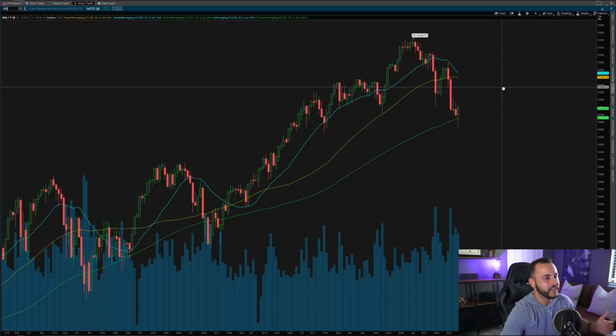In my opinion, sometimes during these emotional times in the market, these periods where everyone is freaking out, everyone's selling shares or thinking that we're heading 20, 30% lower, sometimes taking that opposite view, maybe we are going to bounce off this 100 SMA. We've done it multiple times in the past.